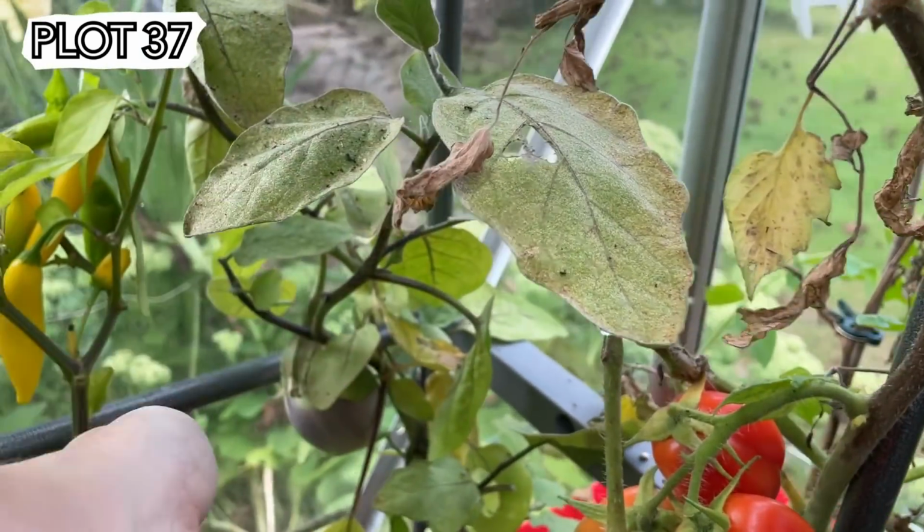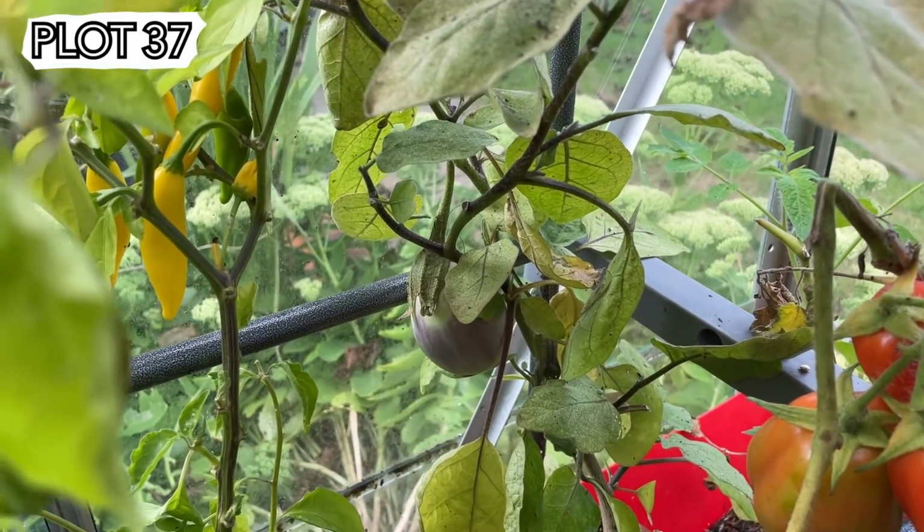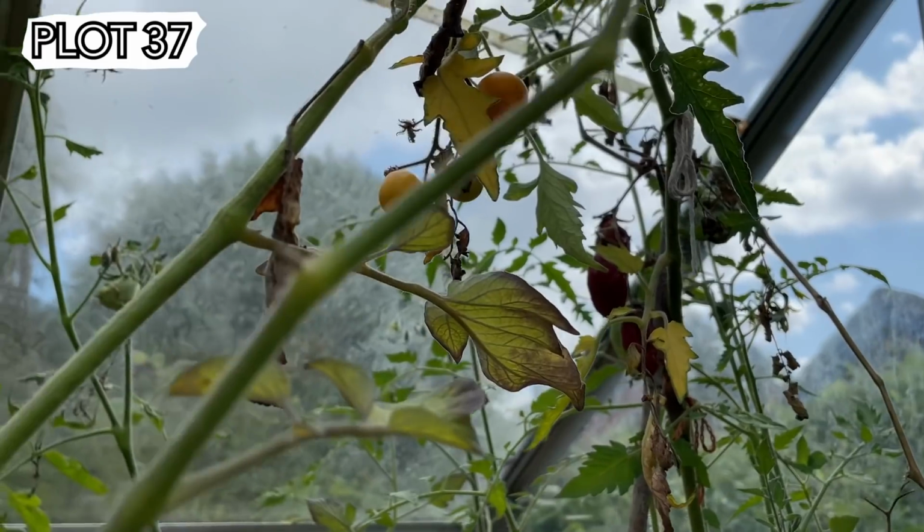You've got quite a good aubergine there. Have I? Little chap, it's hiding. He's quite good, isn't he? And you've got loads more lemon drop in here. I've got no lemon drop. I hadn't looked like that yesterday.